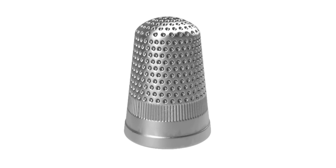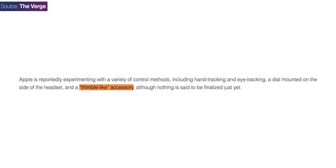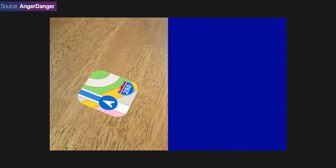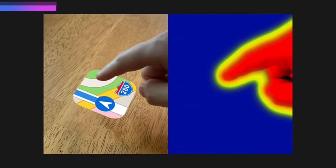This report from The Information also claims that Apple is looking into multiple ways of controlling the headset, with one of the ways being a thimble-like device that would be worn on your finger, so that you can use hand gestures to control it. Although, pretty sure that this will affect that thermal imaging functionality that we were talking about before.